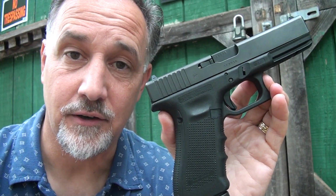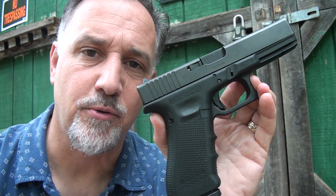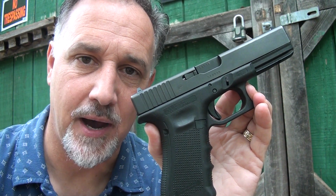The Glock Pistol, for 25 years, one of the best-selling handguns in America. And whether you love it or hate it, we're going to take a look at some of the reasons why this is such a popular pistol.